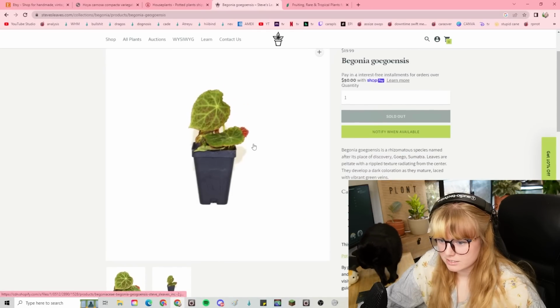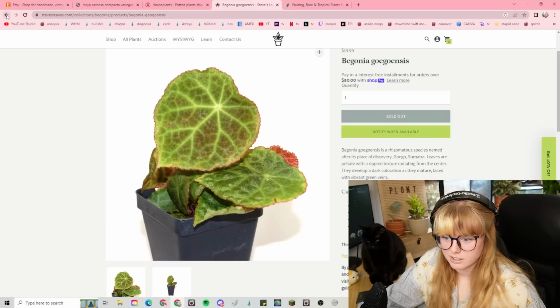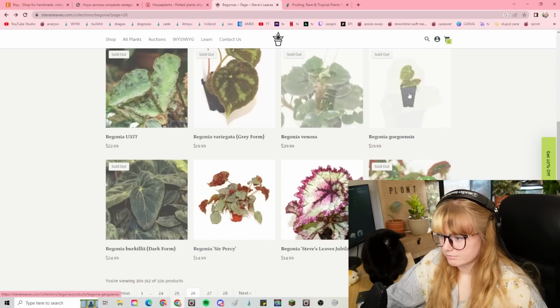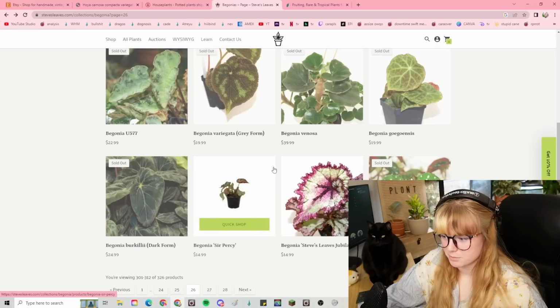Gogoensis. I had this begonia briefly and then it died. It was very hard to take care of. They don't have a warning for that? Yeah. I don't think it's supposed to be hard to take care of. I think that it was just because I was bad at it.